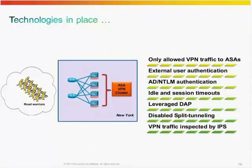They were leveraging an external authentication database, in this case Active Directory using NTLM authentication. They had idle and session timeouts enabled, so that if user connections are idle or stay up for X period of time, they could get reset. They were leveraging dynamic access policies and enforcing very restricted access into their infrastructure. For the client-based connections, they had disabled split tunneling so that all traffic passes through their VPN cluster, so that they can inspect traffic even if the traffic is going out to the internet. And then they had VPN traffic fully inspected by the IPS devices in their infrastructure.